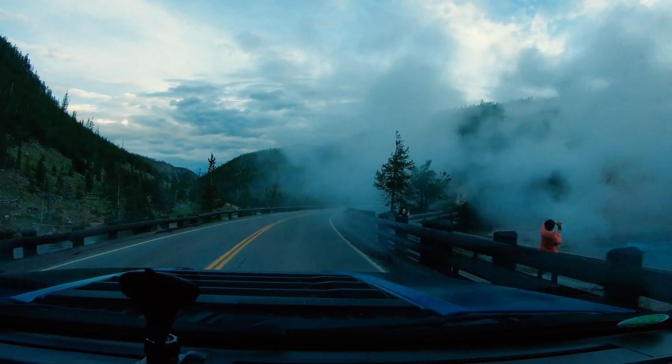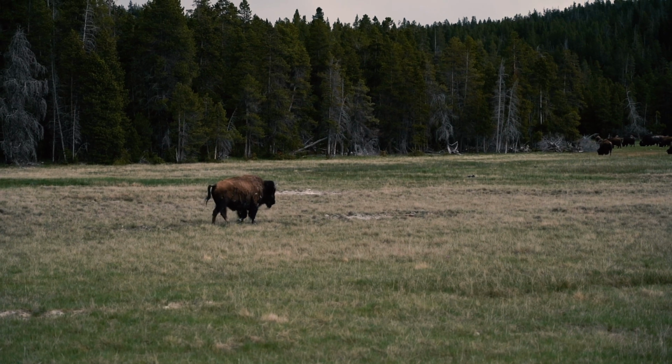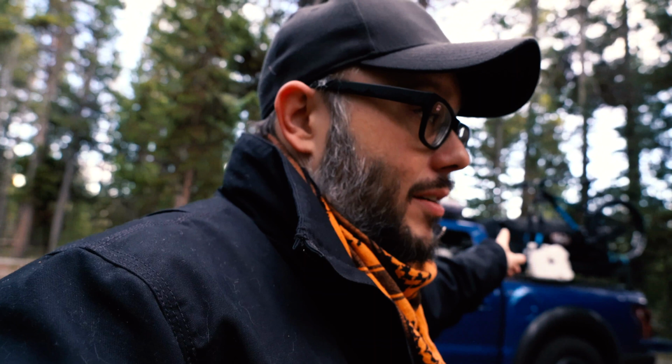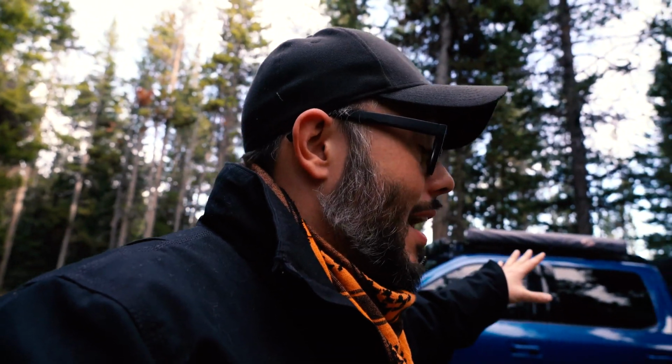But we're unloading a few things here, and then we're going to take the Raptor out before I set up the rooftop tent. One of the drawbacks of having a rooftop tent in your vehicle is once you set it up, that is your base camp and you're not going anywhere. But on the flip side, I can set it up in like 2 minutes. So I can wait until it's about dark and then set it up.